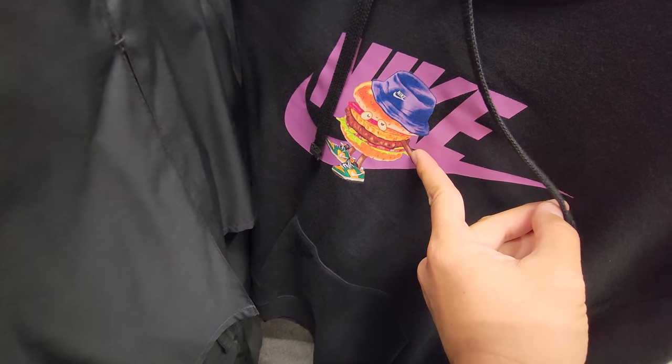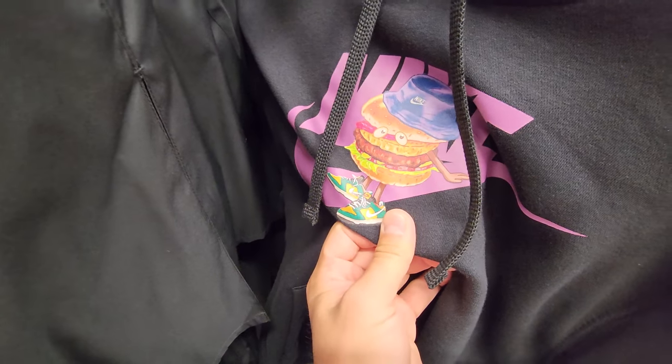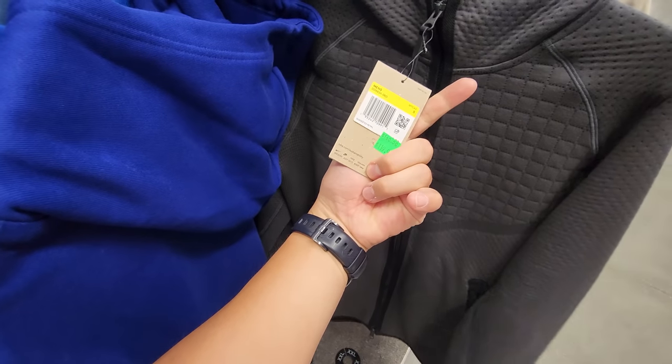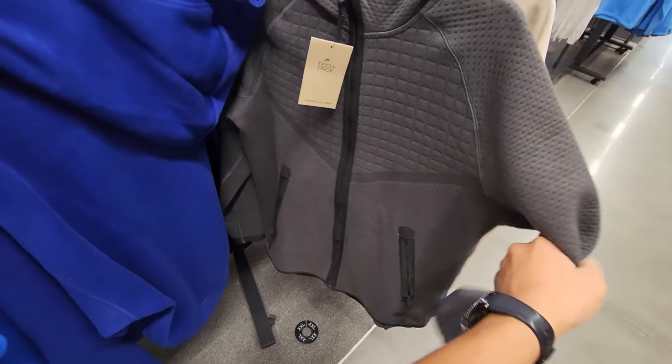It's a hamburger. It's actually a Hawaiian burger because I see pineapples, see bacon. Well, apparently I'm hungry because that sounds delicious. $40 for these. It's an extra small though. More Tech Fleece. Tech Fleece jacket going for $120. That is a dope colorway.